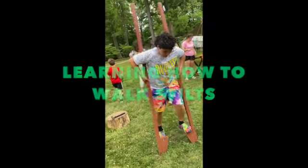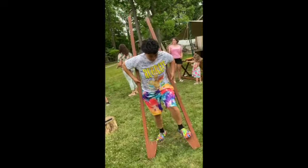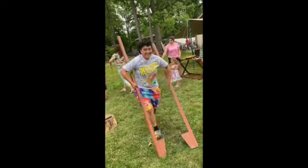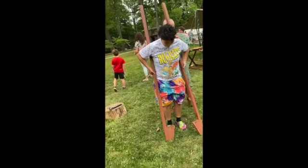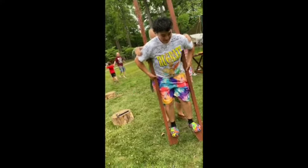Once you get on it, this might not work for her. She's not very coordinated. You have vertigo. What? Nope. Here, hang on. Let me set you up. Okay. Get up. Stand up there. She's not the most coordinated.